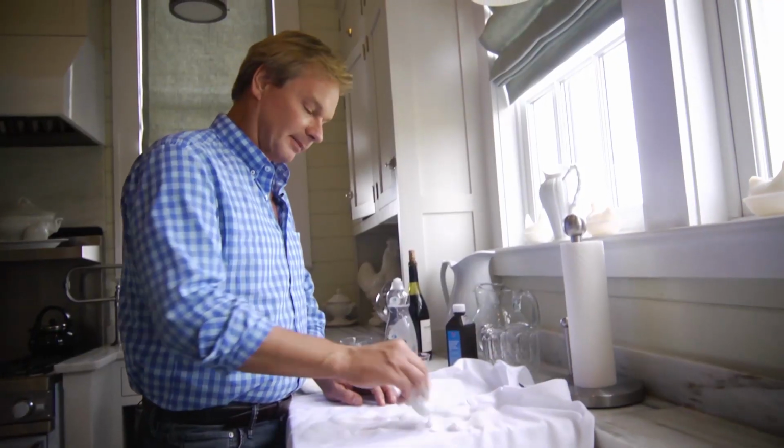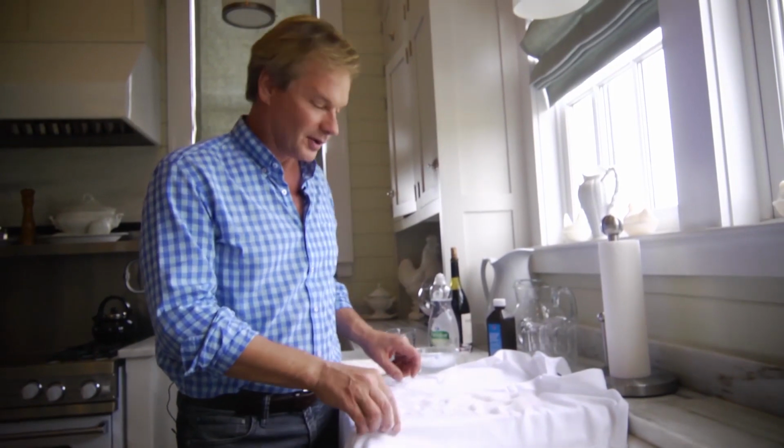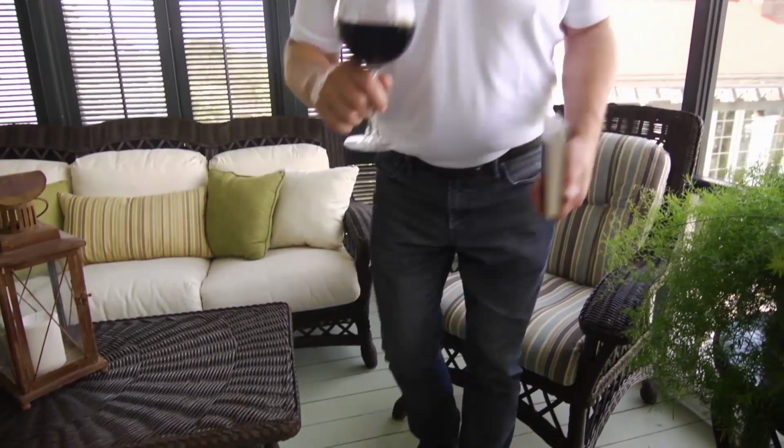Once you finish blotting, throw it in the washer and wash it in cool water unless the directions on the garment indicate otherwise, and then just let it air dry. Then the garment will be as good as new. I've tried this multiple times and it always works. Give it a try. Now this is going in the washer. There we go. My shirt's as good as new.